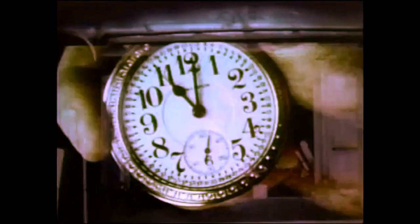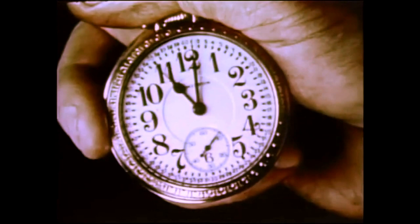Remember this arrival time at the engine terminal, 11:01. This engine will move at the regular routine pace with no special moves or shortcuts. The first operation is on the ash pit, where the grates are shaken and the ash pan cleaned.